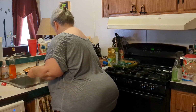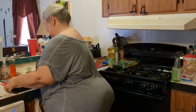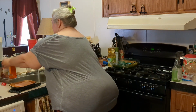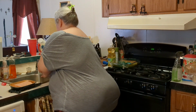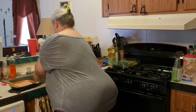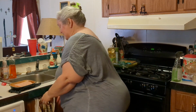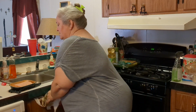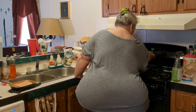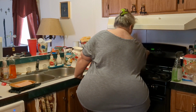But here's what I'm going to do. I am going to wash my hands after I touch that salmon before I move on. I'm going to preheat the oven to 400 degrees, like I said. I wash my hands a lot when I'm in the kitchen. Preheat the oven to 400 degrees. So bake, that's 350. 400, hit start.